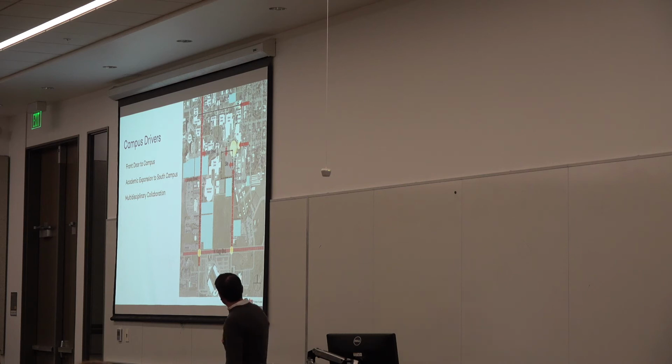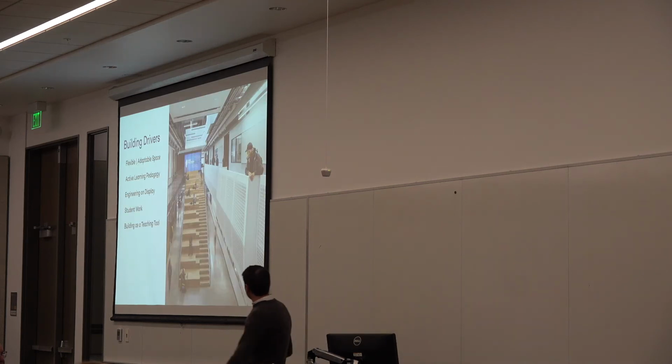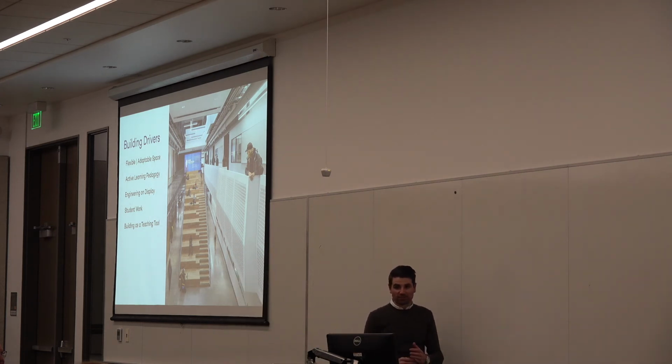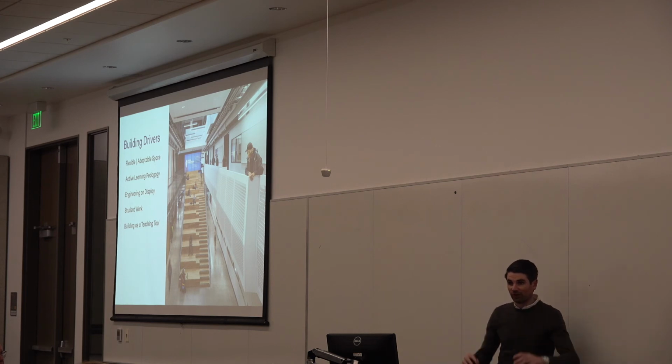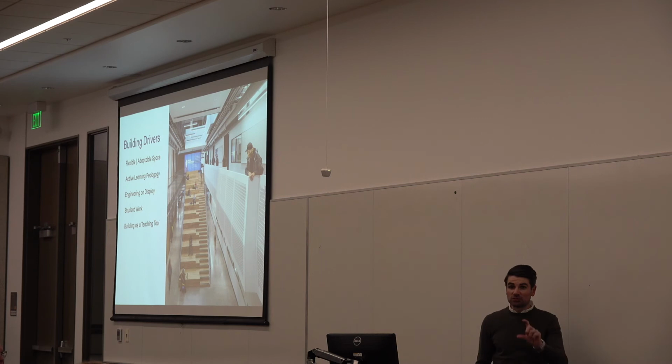And then thinking about how are people going to arrive and how do we make sure that the building is accessible to continue to promote this kind of collaboration. And then from a building standpoint, thinking about, of course, flexible space, just hyper flexible, a lot of exploration on this active learning pedagogy, putting engineering on display, student work everywhere. That's just kind of the common theme as we were going through design. And then using the building as a teaching tool.